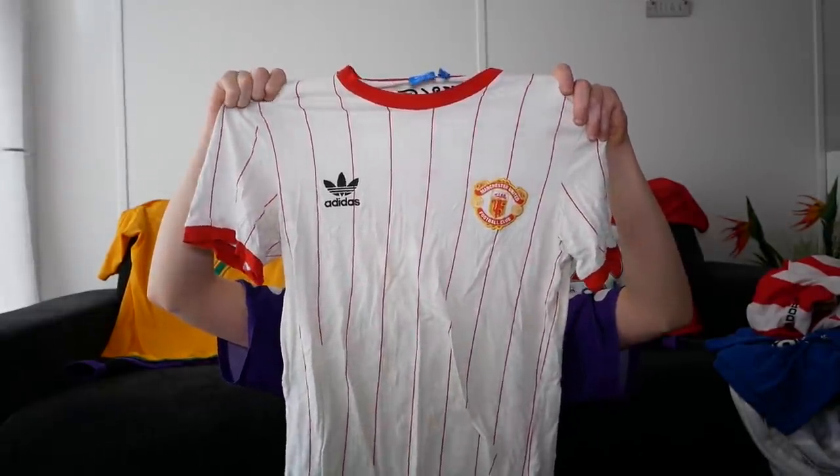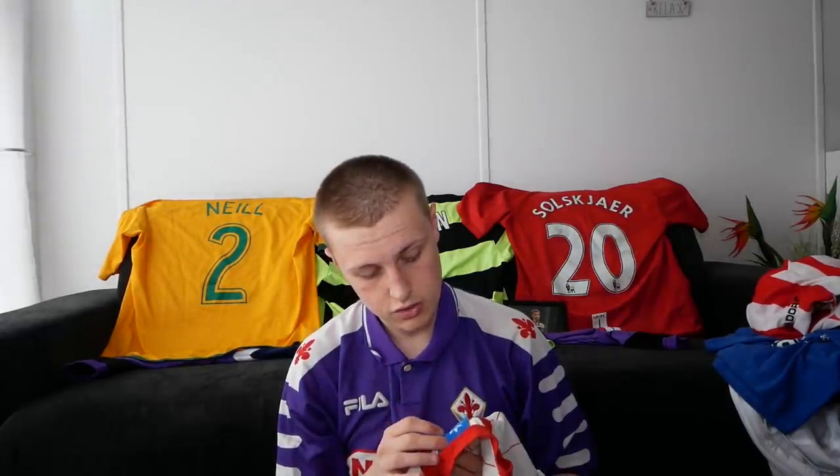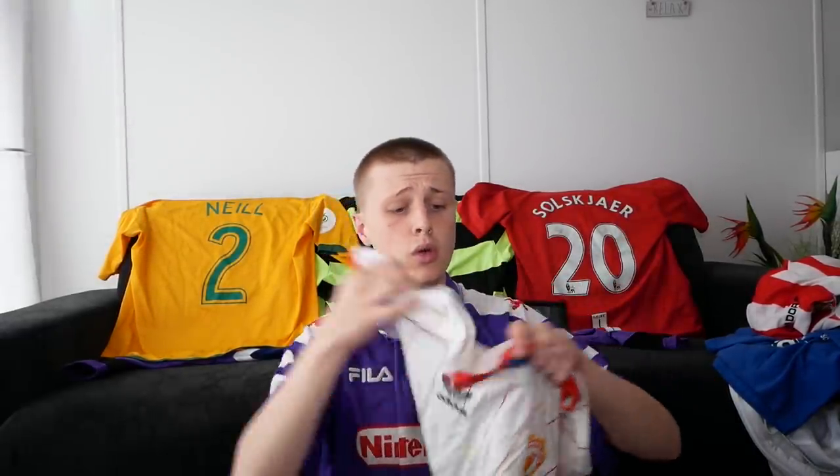I don't know if it's one of them ones that is made to look old but isn't old, or it's just an old shirt, but it's very cool. This is the problem with Man U, is they have some of the nicest shirts and some of the nicest fan merch because there's obviously so many fans they can sell them to. I just don't like the club.